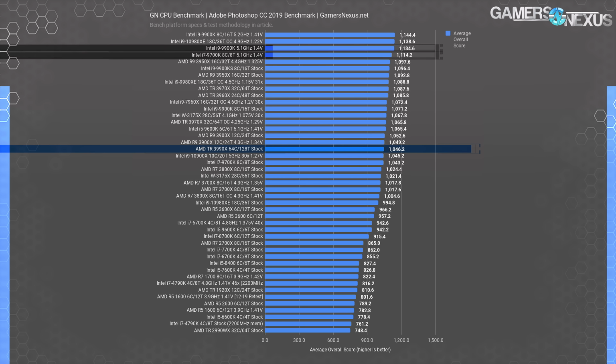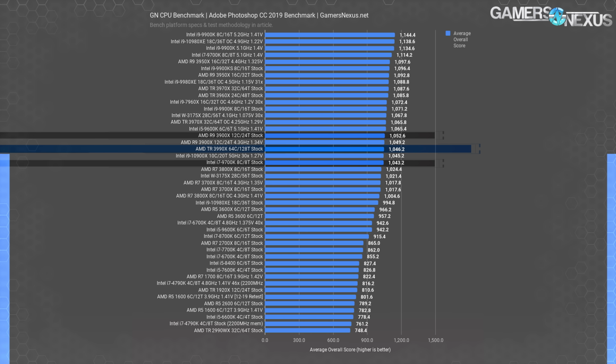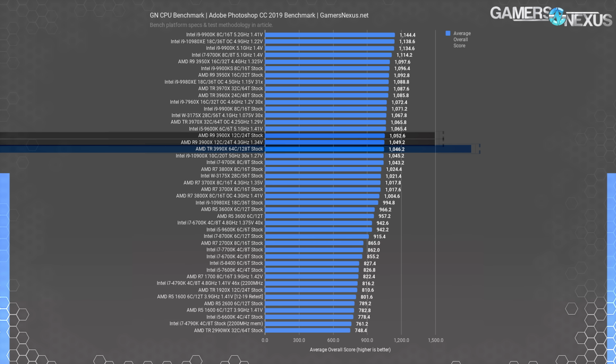The 3990X, unsurprisingly, doesn't do particularly well here. It's capable of running Photoshop workloads, just like it's capable of running gaming workloads, but it's also about equivalent to a 10900X 10-core CPU, a 9700K 8-core CPU, or a 3900X 12-core CPU, and the 12-core is within error of its own overclocked counterpart for this one.